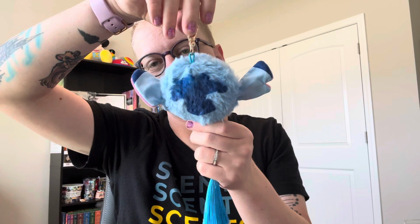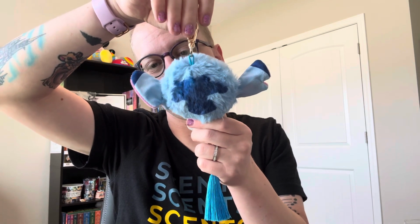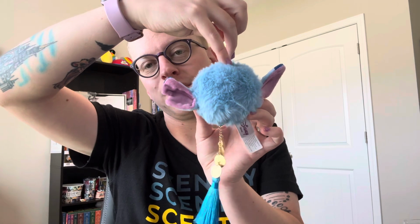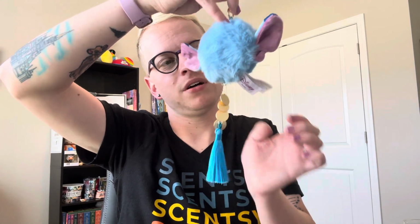So cute. And you have the, what would you call this, fringe down here? Tassel? Oh, it's a tassel, yeah. And then it has these circles. I don't know what to call these. But it says Scentsy on it, very cute. And I love the ears, so cute. And then you have his patch on the back here, Stitch's skin. So really, really cool. I love this so much.